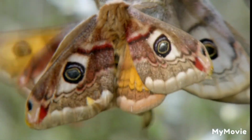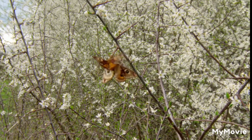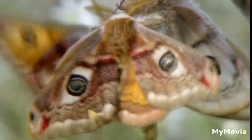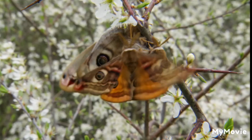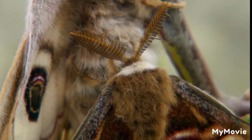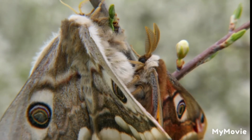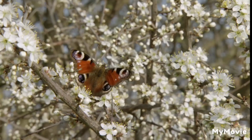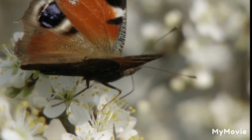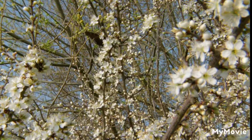The small, brightly colored males waste little time. They have no mouthparts and can't feed, so they need to mate before their energy reserves run out. A peacock butterfly has no such problems. It can refuel at any time and has come to the blackthorn bush to feed on its sweet nectar.